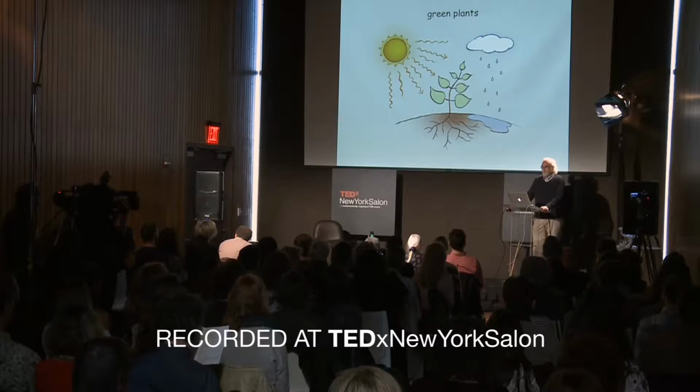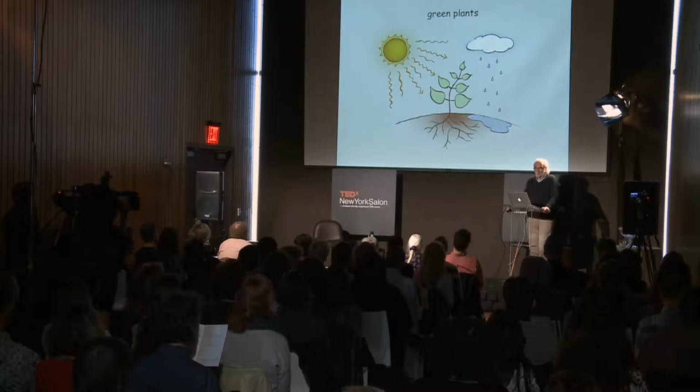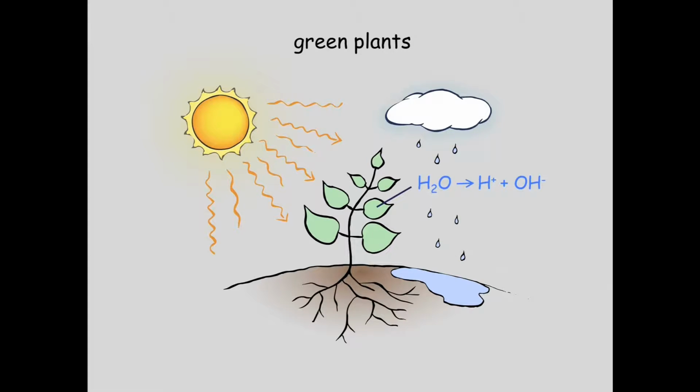And all of this works through water. The roots of the plant absorb water, and that water goes to the leaves. And what happens in the leaves is that when they receive light, they take the water that's inside them and split the water into positive and negative, H+ and OH-. This is the first step of photosynthesis, and it's driven by light. So you might say light creates this kind of battery with plus and minus.